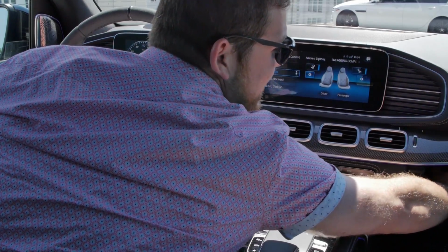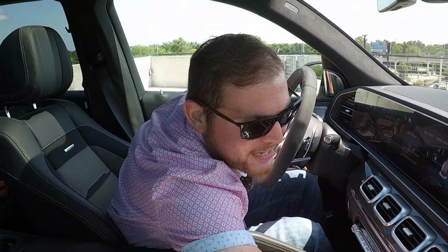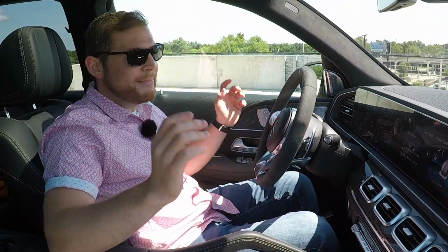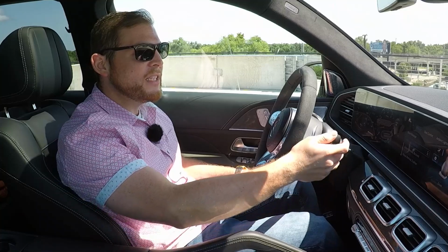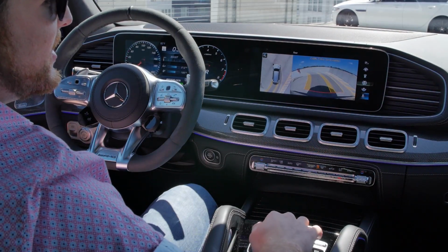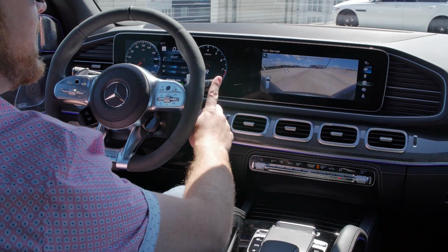You can put this in here. It's a little jar of fragrance that you plug in, and that will waft a scent through the air vents. That's absolutely incredible. We've got all of these augmented reality features here. You can see we have this amazing 360-degree camera. Of course, this vehicle is capable of parking itself as well.